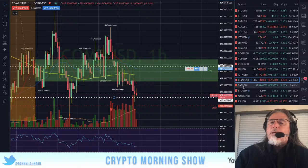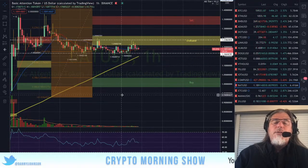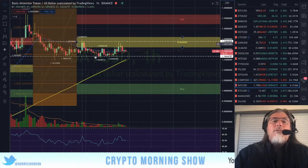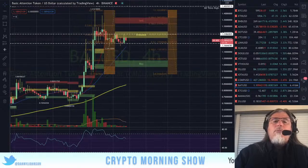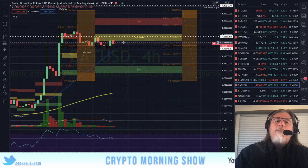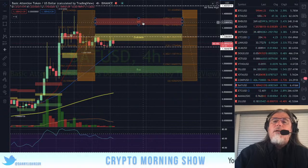Let's have a go at and give some attention to Basic Attention Coin. It kind of ran sideways for a while on the 1 hour. This is the 4 hour chart. Consolidation can be healthy as we try to get above that 12-day moving average. It didn't manage to close above it yet here on the 4 hour. So looking to get above there and ride that bad boy all the way up to our sales target.